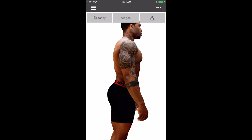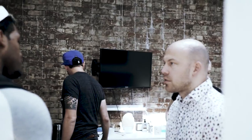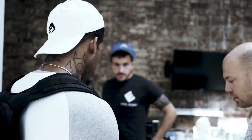So you would tap on your abs and see like, okay, am I more toned? You can tap on your biceps, have a comparison of girth or profile, you could see the different profile because you have a full 3D body scan.